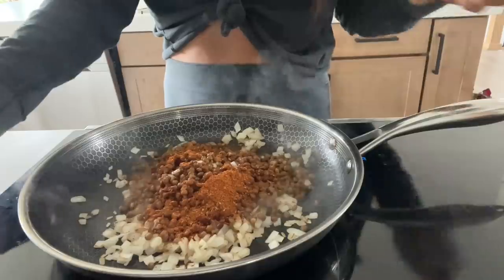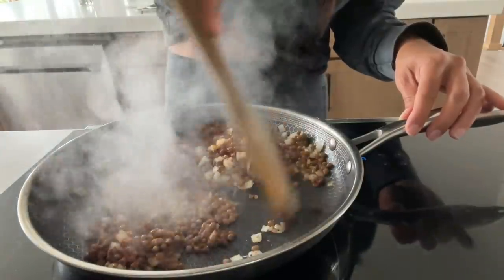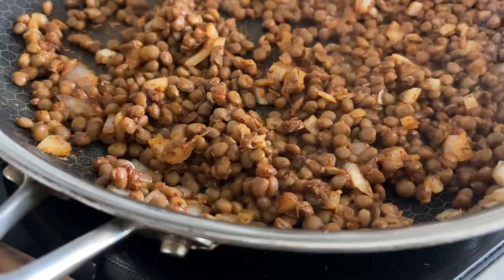So then I add just a little bit of water, just to help it get saucy and mix in, and I'm basically just getting it all mixed in, and then it's ready to go.